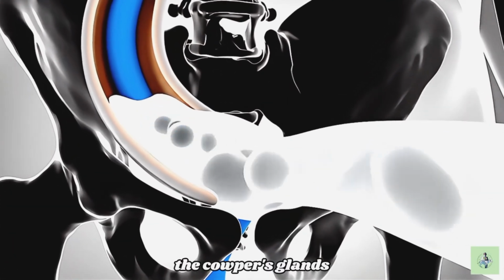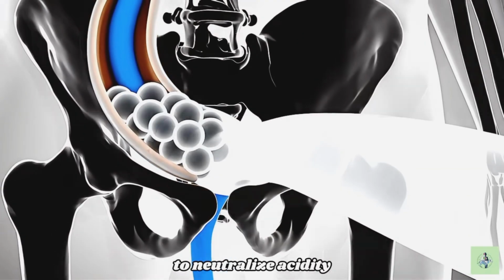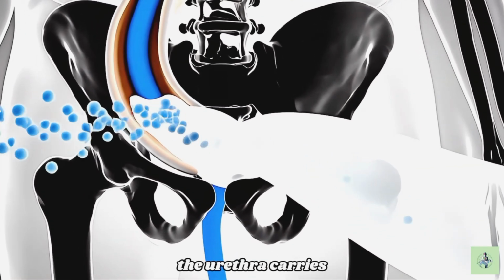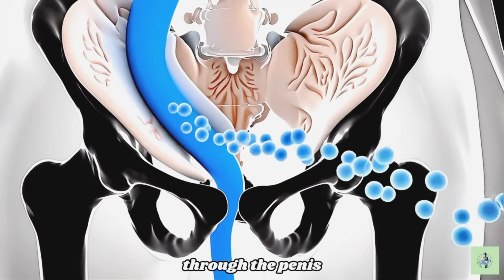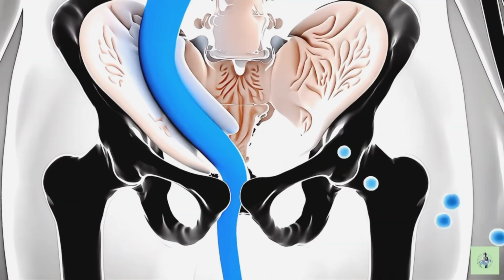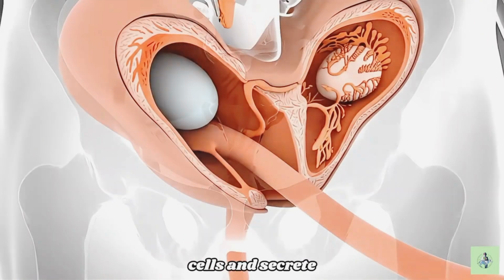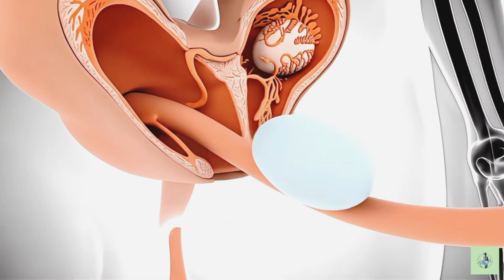The Cowper's glands release a clear, lubricating fluid into the urethra to neutralize acidity and prepare the passage for sperm. The urethra carries sperm, mixed with fluids from the glands, through the penis to exit the male body. The ovaries store and release egg cells and secrete hormones, essential for the female reproductive cycle.